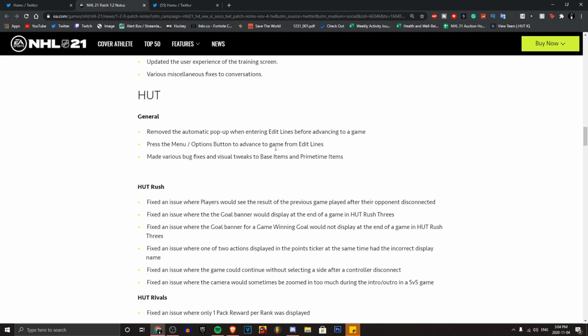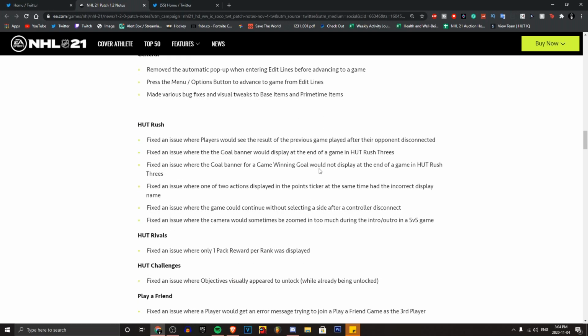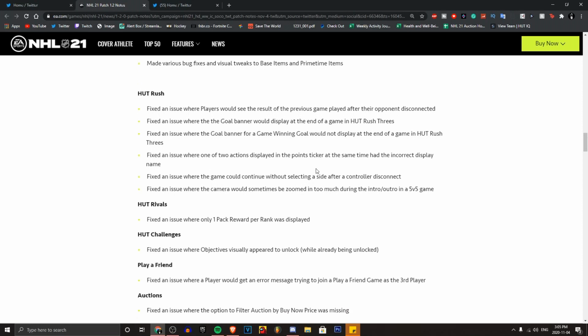You press the menu button and options to advance to the game from edit lines. That's a big one. So you basically press the menu button to advance to the game, so you can play when you're making your team. That's a big one right there. Also tweaks to base items and primetime items. Going to Hut Rush. Big fixes. Big fixes in Hut Rush.